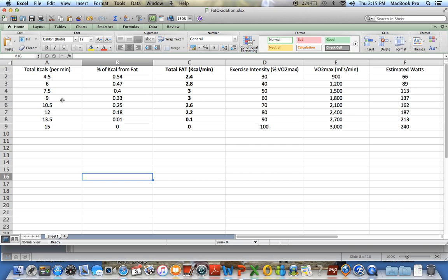And I'll tell you right now, let's say your metabolic rate is 10, and at 10 you're burning 30% fat. That means 3, right? 30% of 10 is 3. And let's say your metabolic rate is 4, and you're burning 50%, which is a higher percentage, at 4. Well, that's only 2, so 3 is the greater number.